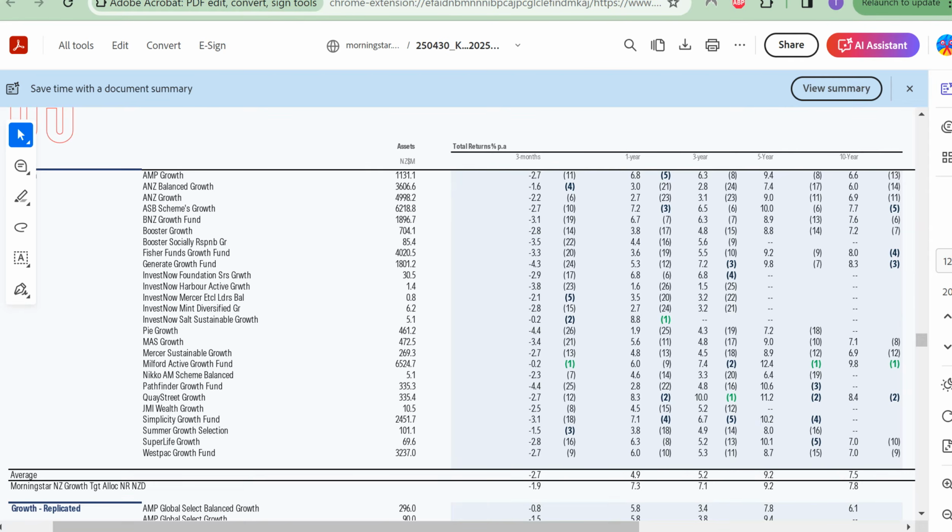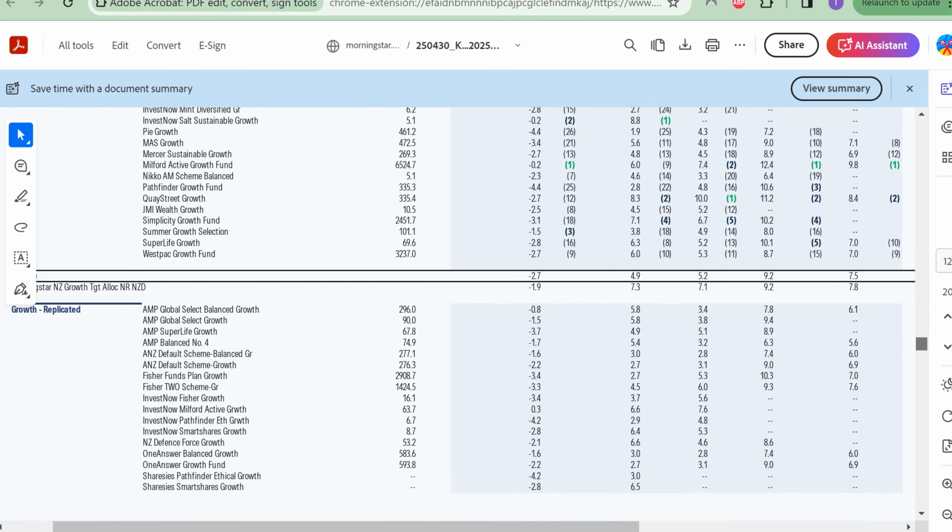There's so much to talk about with this. I'm going to move on to more aggressive funds, but I think it's really good just to have a look at this and interpret where your fund is, find out what your fund's doing and have a look around and see what other funds are up to as well.